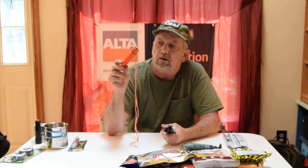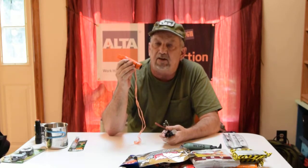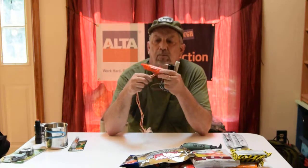You heard me say 3 equals 2, 2 equals 1, 1 equals none. Well, that's the same thing I said with fire starting equipment. You get 2 big lighters. I know these look cheesy, but these are really, really good. You have a whistle, a thermometer, waterproof matches, a magnifying glass, and a mirror. You can start a fire with the magnifying glass, and you have the mirror to signal with. Really good piece of equipment, and I have these in green also. It's a little different setup, but I have these in green as well.